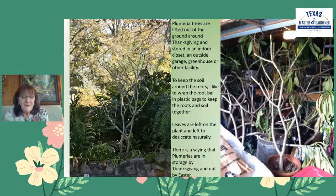I've used closets. In fact, my husband, for the first 10 years of our marriage, considered plumerias closet trees. You can use indoor closets. You can use your garage. You can use a greenhouse or any other storage facility. I like to leave the leaves on the plant. I let them desiccate naturally. They fall off naturally.